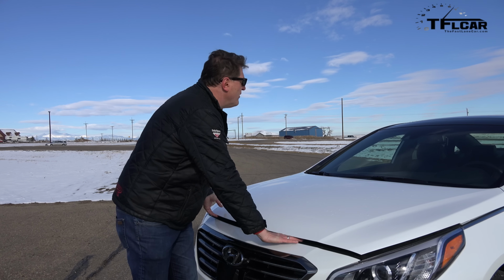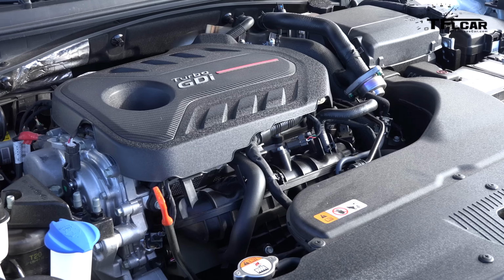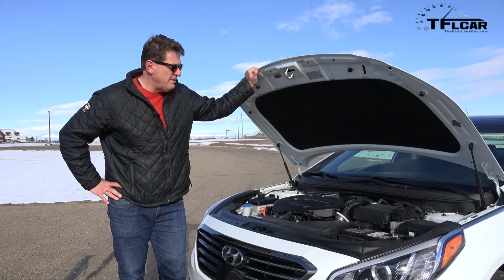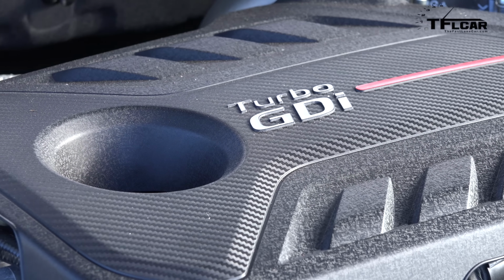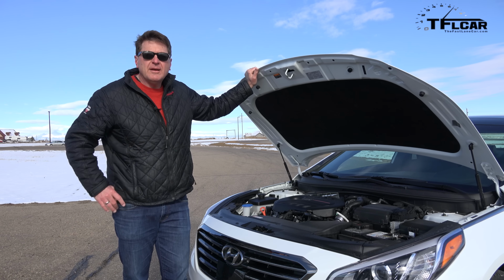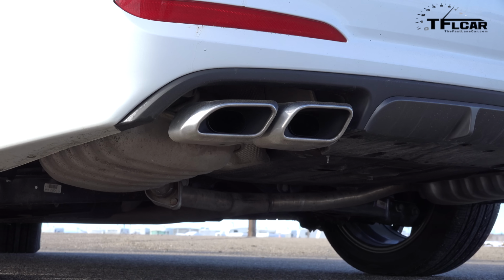Now you may be wondering, why would Kia reduce the output of this 2-liter from 274 to 245 and 260 pound-foot of torque? Well, my guess is fuel economy, because let's face it, everything today is driven by fuel economy. But that also means, I suspect, slower 0 to 60 times. Let's find out right now.